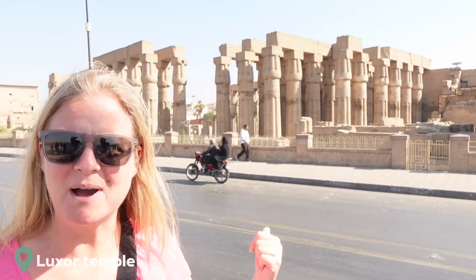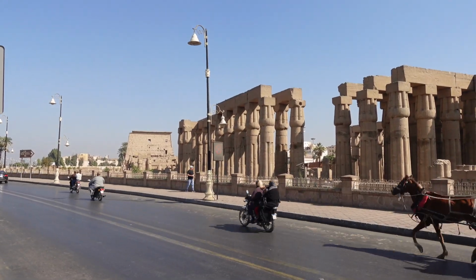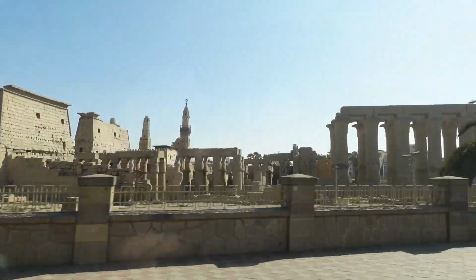We made a quick stop at the Luxor temple. It's not included in our day trip, so a quick pop out, take some pictures and then back on the bus again. I've not felt this touristy in a really long time.